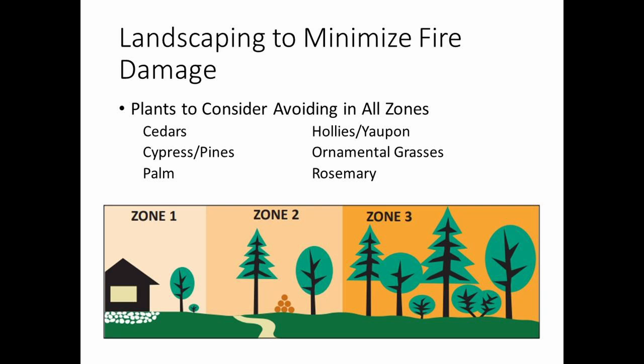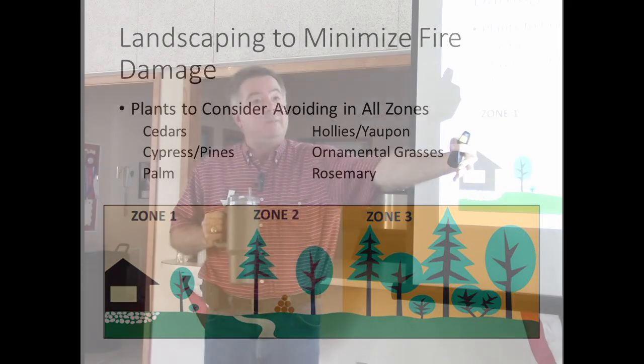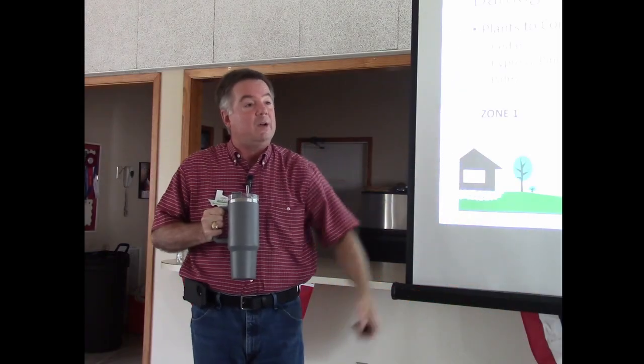60-foot American hollies, beautiful tree. They're in the same family as yaupon. They can be very flammable as well. I would plant them in zone 3. I've got a 40-foot American holly in the back part of my property. Beautiful tree, but it's far enough out. It's in the zone 3 area of my property.